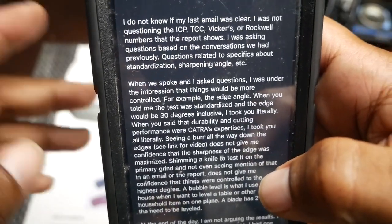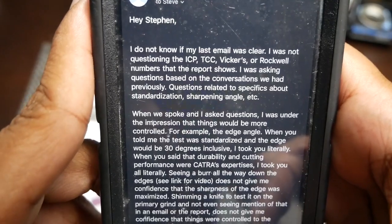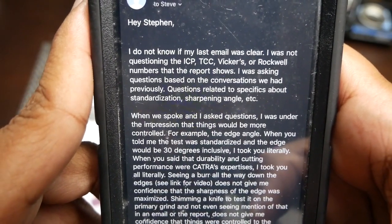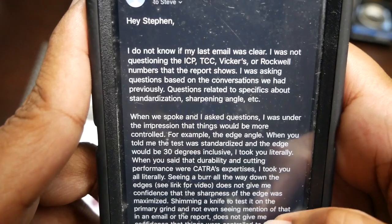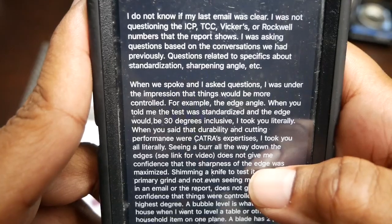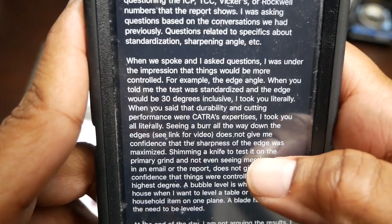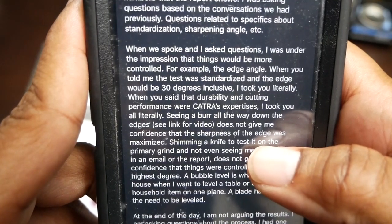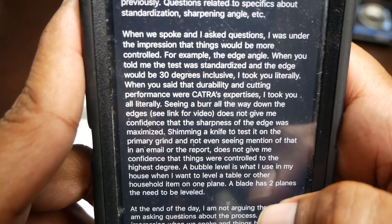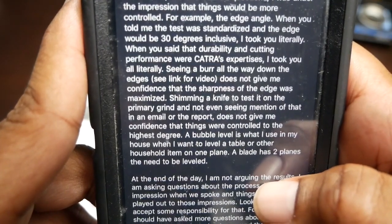So here's my response, because as he indicated, test results, I never questioned the test results. I just asked about the process. So I said, hey, Stephen, I don't know if my last email was clear. I was not questioning the measurements of the test. I was asking questions based on the conversation we had previously, questions related to specifics about standardization, blah, blah, blah. When we spoke and I asked questions, I was under the impression that things would be more controlled.